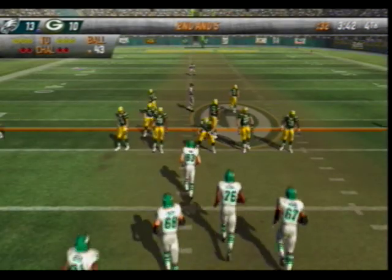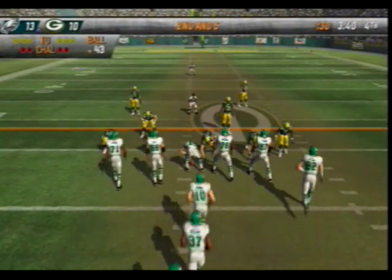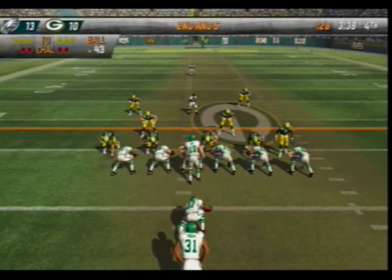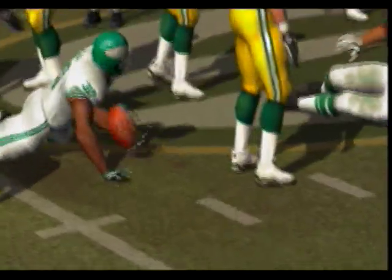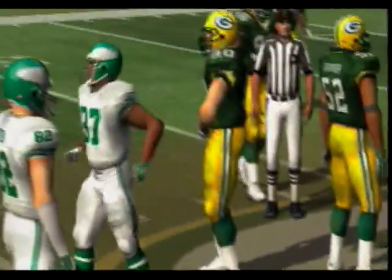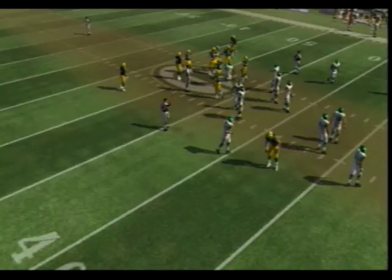Ball on their own 43. Nothing. They don't get anything. The Packers come out of the 4-3. They're going to spot this one at the 45-yard line. That's a half dozen tackles.